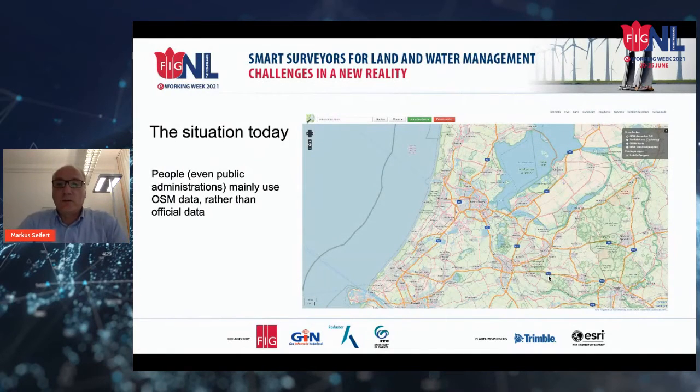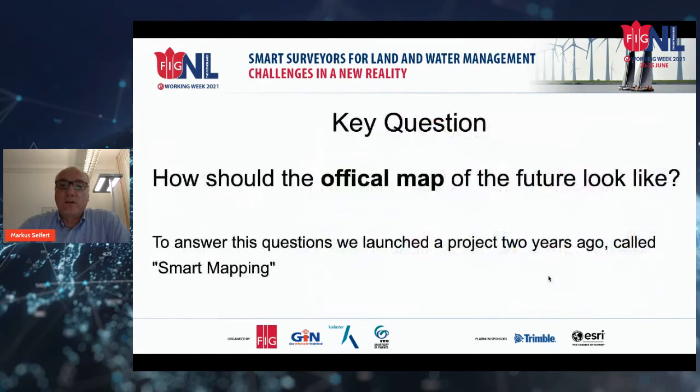The situation today: when you look around in public administrations or to any user, they're using OpenStreetMap. I think you are quite aware of this problem, and we would rather use official data than the OSM data, and that's why we launched a question a couple of years ago. The key question was, how does the official map of the future look? We are convinced that we need maps in the future, even if we have all of this nice artificial intelligence and big data out there.